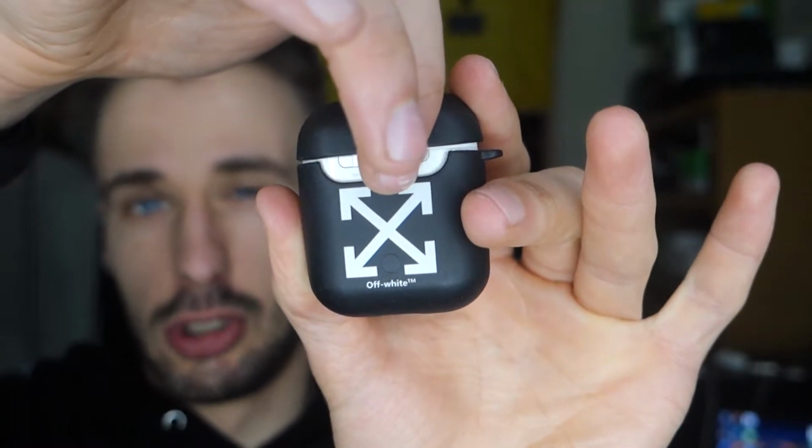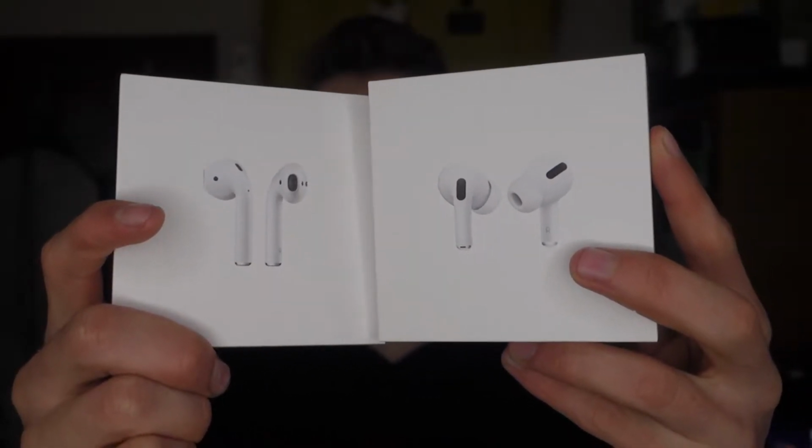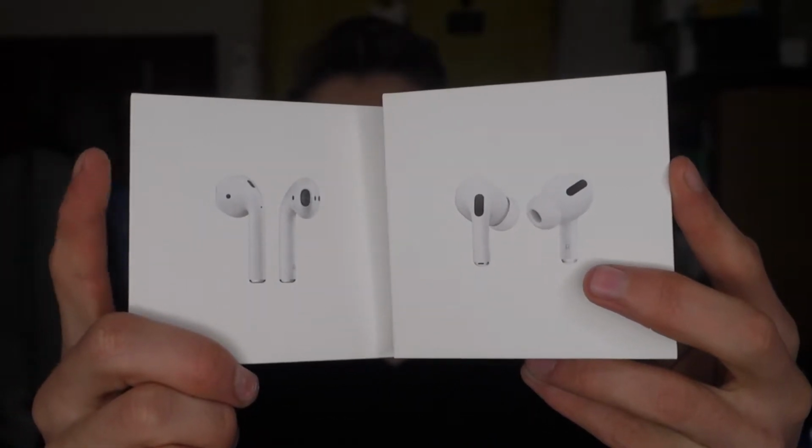Unfortunately on the back it doesn't show the LED light to show that it's charging, or the button that you can tap and hold to connect it to another device such as your computer, whether that be a Windows computer that has Bluetooth on it, or another Mac device such as an iMac, a MacBook Pro or Air, or you want to connect it to an iPad mini, iPad Pro, or a whole new iPhone in general. Now as for both of these, I use both of these on a pretty regular basis.